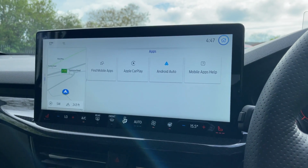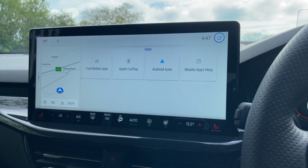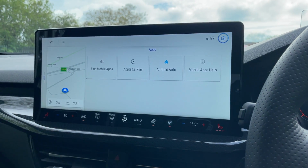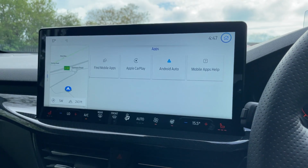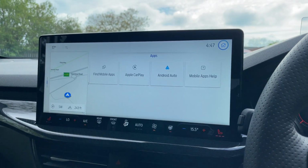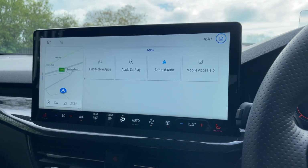My favourite feature is the voice command. So if you've got an iPhone, it's Siri. Click the voice command button on the right hand side of the steering wheel and that will activate Siri. From there you can ask it to do a whole range of tasks, whether it's set navigation, call home, text your mum or anything you like, all hands free.